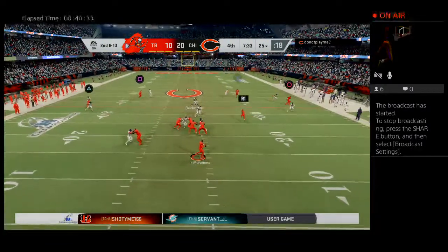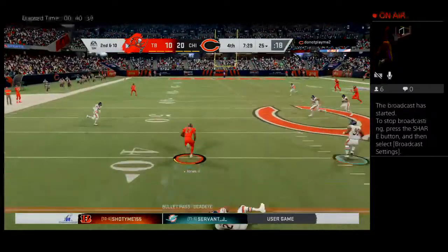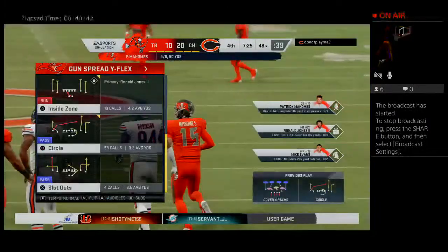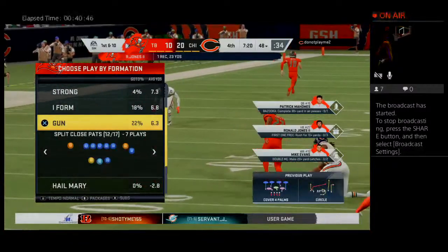Mahomes again here on 2nd and 10. Jones has it. And they work this well upfield across the 45. Good work after the catch. Going to net him 23 and a first.